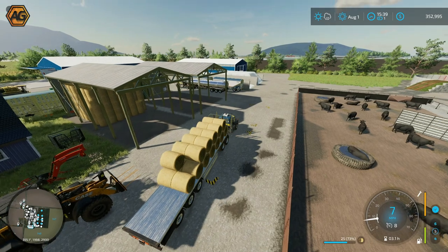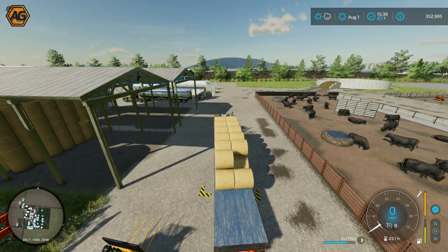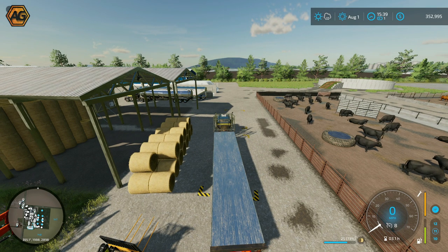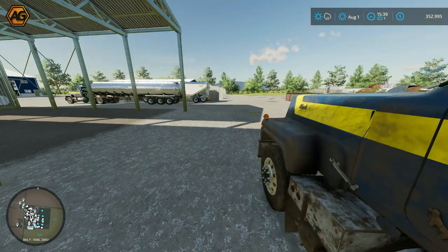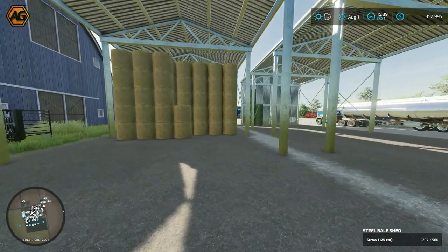Exciting day today. As you would have seen, we have finished off the oat harvest that we had started last time in the live stream. We're just getting the last of the bales loaded into the shed, and we'll go and have a look in just a second at exactly how many bales. But we have more developments, more improvements coming through for the farm, and we'll go through those in just a little bit. But let's go and have a look here.